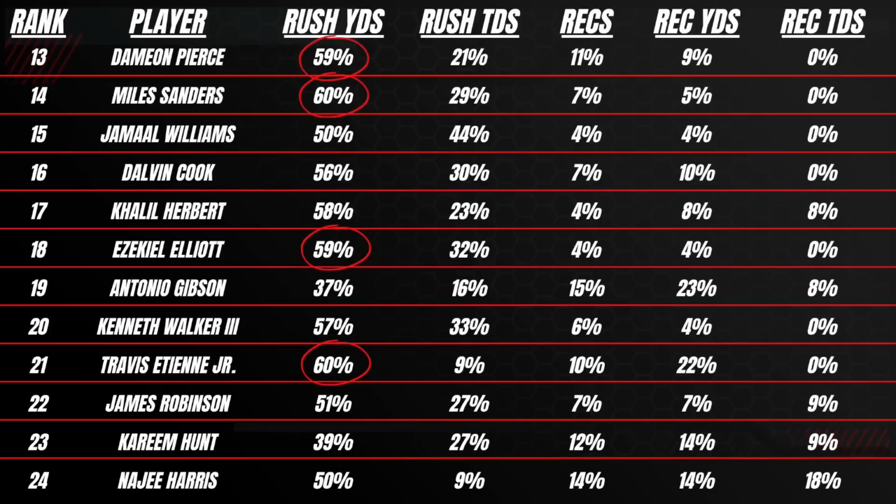Rushing yards right now at 59 or 60%: Dameon Pierce, Miles Sanders, Ezekiel Elliott, Travis Etienne. Travis Etienne's the biggest one here because he's getting a whole lot of his points from rushing yards right now, but that's really the only area that he's been able to make an impact in the game. He's not getting a whole lot of goal line touches until recently, and now with no James Robinson, we're going to see that change. So that 60% there for me is nothing to be concerned about.